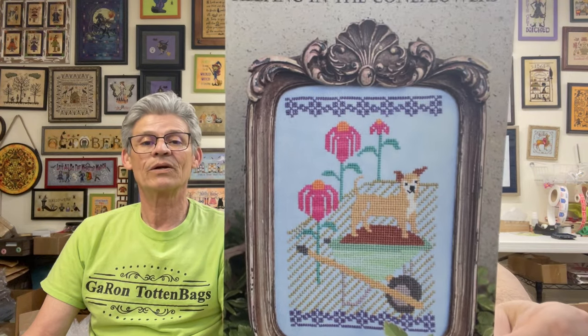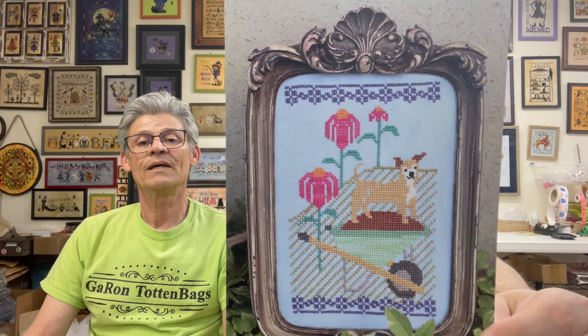Okay. And then here's Dogs in the Garden Summer, Helping in the Cornflowers. I think this is a corgi or a chihuahua. No, not chihuahua. Corgi, maybe? It's a corgi. Corgi, okay. Chihuahuas are different. They don't have that long coat.